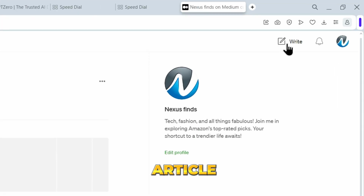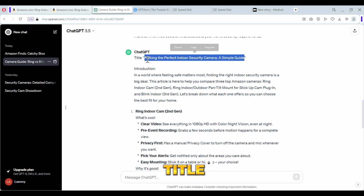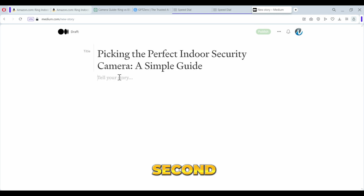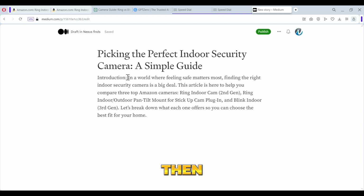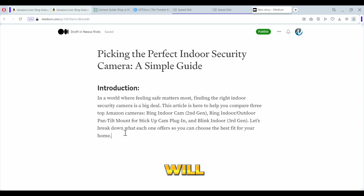To post your article, just click on Write. Once you're on the article creation page, copy the title that you have already paraphrased from ChatGPT and paste it into the title section. Move on to the second section of the article. Simply go to ChatGPT, select the introduction part, copy it, and paste it into the Medium article. Then, select the introduction word and make it bold.